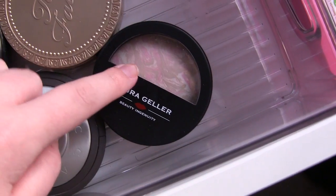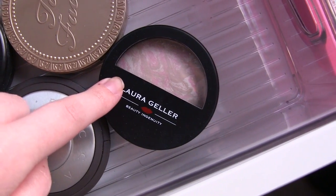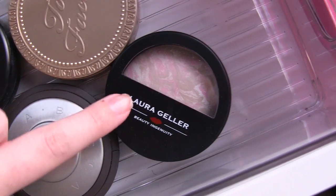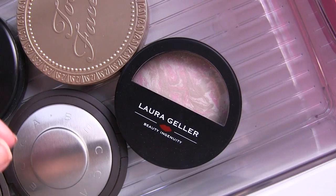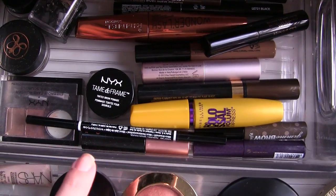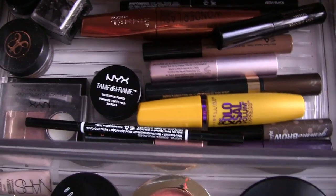I also have my Laura Geller Balance and Brighten in the shade Porcelain. This stuff is also just an amazing setting powder. I kind of use it more as a finishing powder since it has a little bit of shimmer in it. This is like a mix of mascara, eyeliner, and brow products, so there's a lot in here.